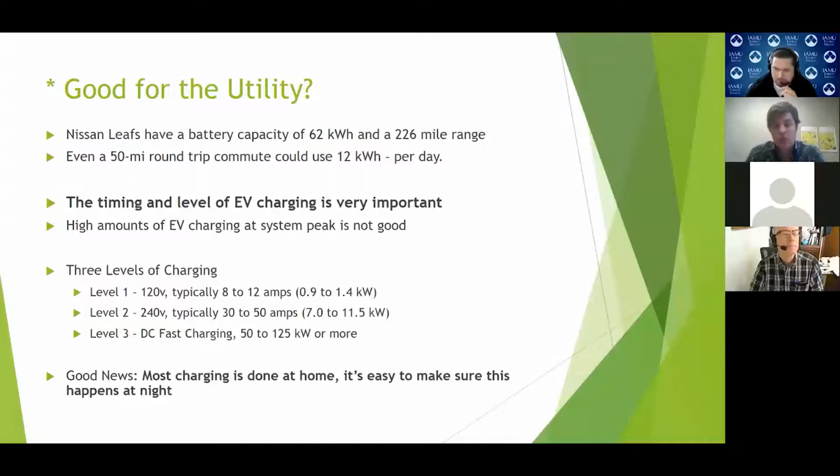It's easy to make sure that happens at night. And so what you want to make sure that you're not doing is that the easiest thing for people to do is to come home and plug in their car. And if that happens at 5 o'clock, that could be really bad. So you need to have some sort of way to work with them on smart controllers or a time of use rate to encourage them so that they can plug in their car when they get home, but the charger doesn't actually turn on until 7, 8, 10 o'clock, whenever it is your peak is that you can have them charge at those nighttime hours.